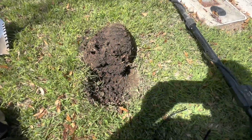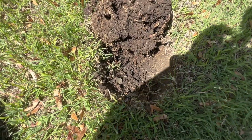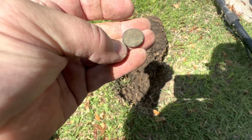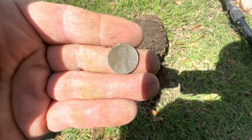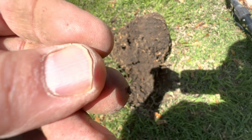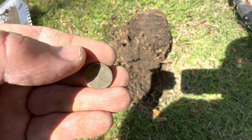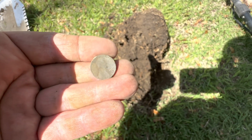All right, I found another coin. It looks like a penny, and it was pretty far down. Oh, let's see, and that's a memorial. I don't know if you can see it there, but it says 1961, so a year older than me, and that's right in the silver quarter and silver dime era, so that's what I'm looking for. So hopefully there's one right next to it.